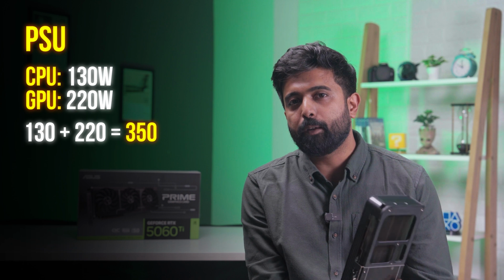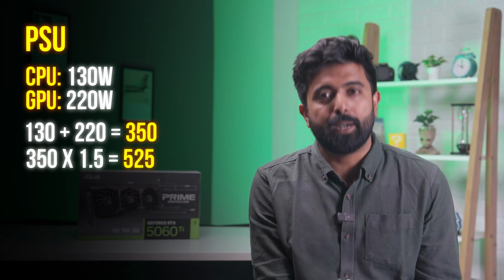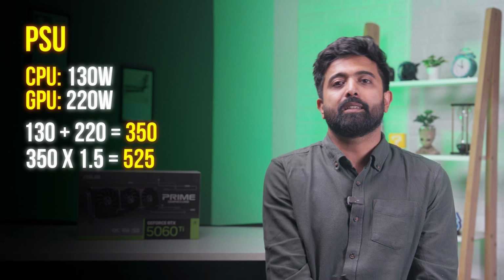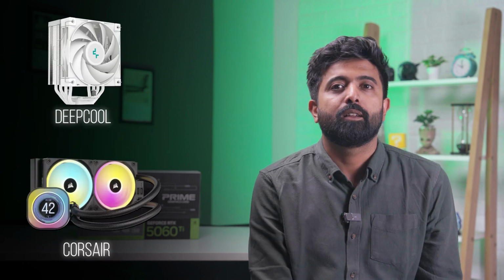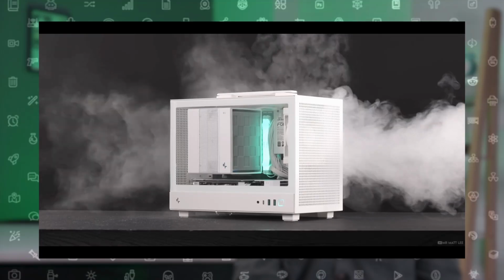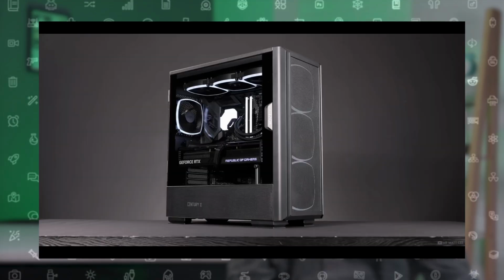Talking about the power supply, like we always tell you, add up all the total TDP of power draw and multiply that by 1.5 times. It's a better option to go for gold rated supplies. Reputed brands like Deepcool, Corsair and the like will be good. We made an entire video about how RMA stacks up between different brands, so you can check that. And finally, talking about your cabinet, it's totally your choice, bro. Make sure it has good airflow, fits your motherboard, fits your graphics card, and you're set.